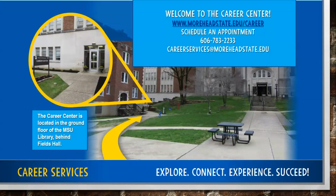We do have a suit bank in our office, so if you are preparing for a presentation or a job interview and you need some professional clothing, feel free to stop in. You can pick out whatever you need and it's yours to keep.